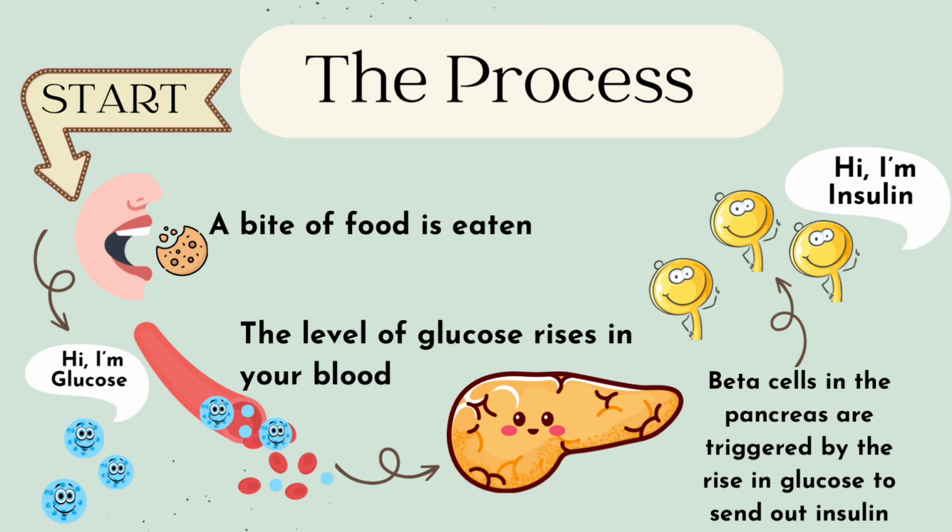The pancreas, remember our second slide, it's right up there in the top left-hand portion of your abdomen. And it's going to be able to sense that you just ate food because it's always on the lookout for glucose. As soon as your pancreas senses that there's glucose in the area, there are little cells in your pancreas that will start to secrete insulin.